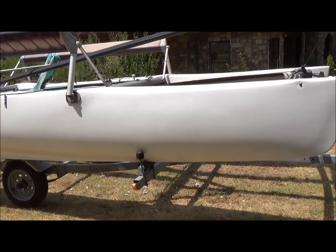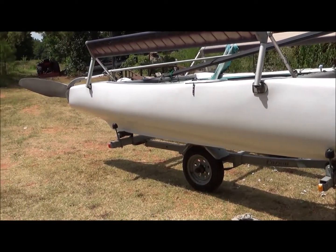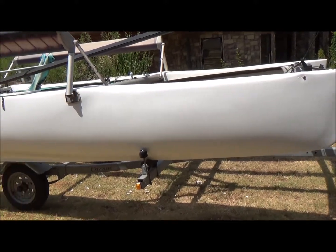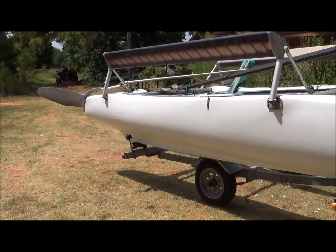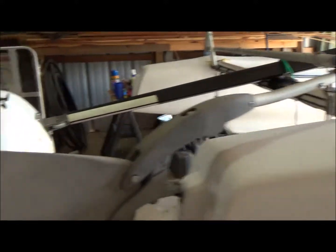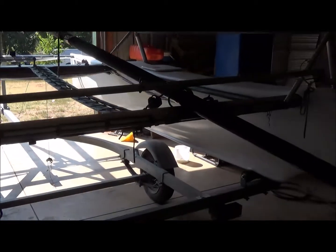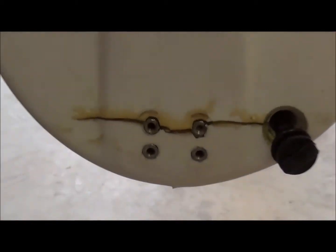All right, there it is. Starboard side hull is completely clear and clean of decals. All the adhesive is off, and just a nice pretty white hull now. Okay, I have a much nicer looking catamaran in here now in the barn. Clean looking holes, everything's shiny. Now, back to this.